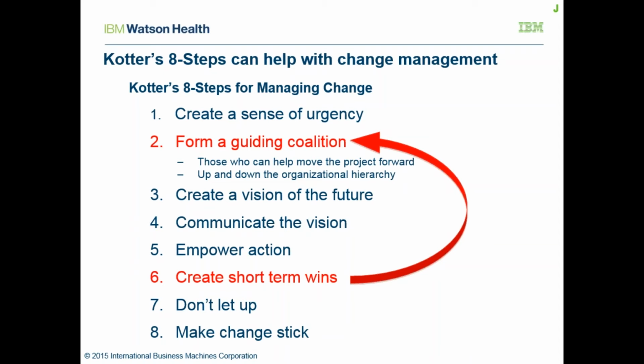We use Kotter's 8 steps for managing change, John P. Kotter. He's a known Harvard professor, and he developed this process many years ago, has many books written on it you can find by doing an internet search. So the 8 steps that we go through here is, one, create a sense of urgency. Your map and your visuals go a long way in doing that.